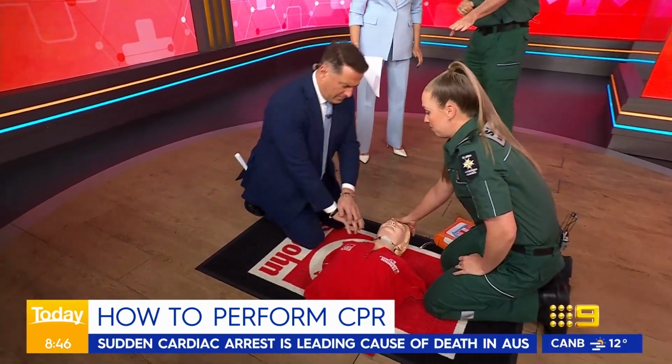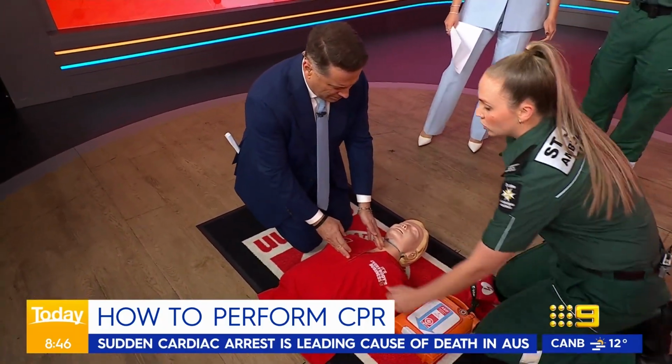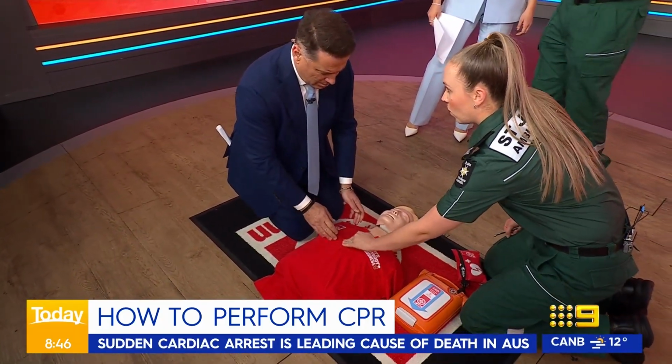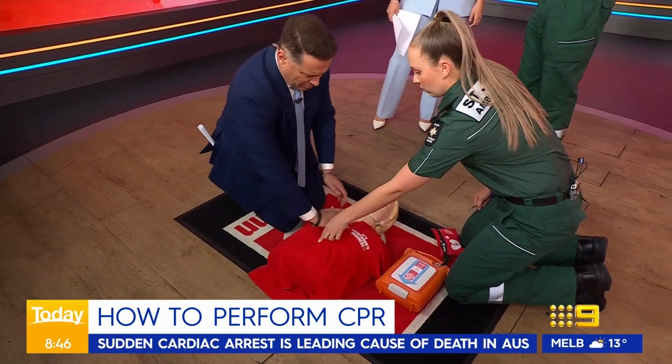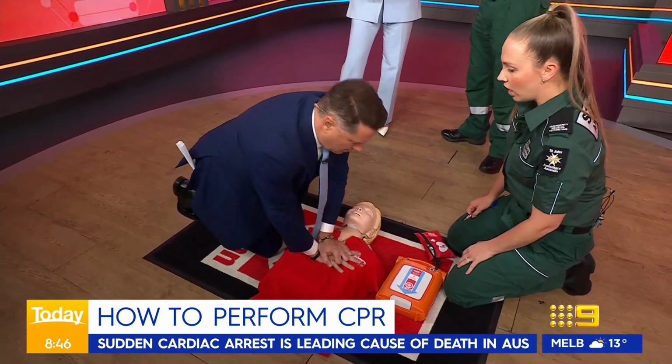Yeah. So you're going about 1/3 of the depth of that chest wall. So where do you do it? So we're aiming for the bottom of the sternum, the lower half. So you feel the bottom of the sternum and you whack it. So you can feel that. And you are going to use the heels of your hands. Yeah. And you are going to push hard and fast.